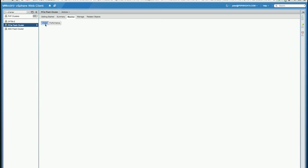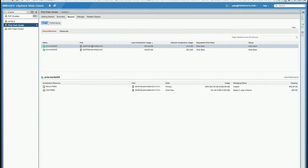From a usage perspective, we'll also show you how well flash devices are being used. In this particular subcluster, we have 2 VMs running on this tier. So you can see how much flash they're using for each VM and whether any of it is coming over the network. Is there any data remote that's being accessed? That's that network acceleration usage number. So in this case, the VMs were migrated at some point, and they still have some data on the other host. As they need it, we'll go get it and relocalize it.